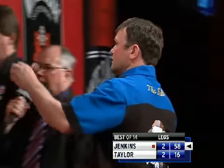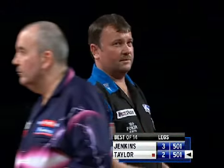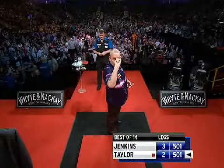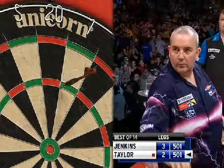Yeah, lovely finish, especially after Taylor's 180. Put the pressure on, put the heat on, and Jenkins shrugged it off. Moves 3-2 in front. Last leg before the break. Taylor throwing first to level. Pretty warm up there as well.